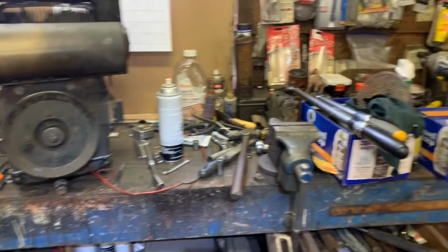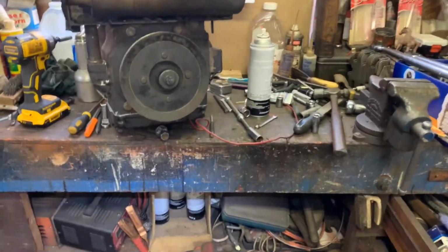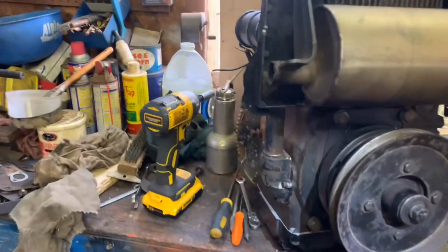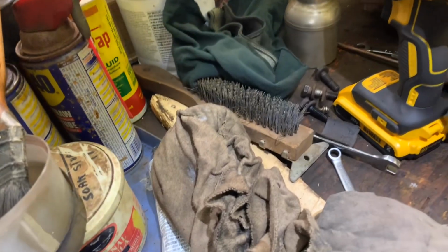But anyway, all the tools kind of got to get put away. I'm getting to the point where I don't need all them tools now. I'm kind of getting done. By the end of the day I should be kind of done up. Now, I just want to say a little something about this thing here.